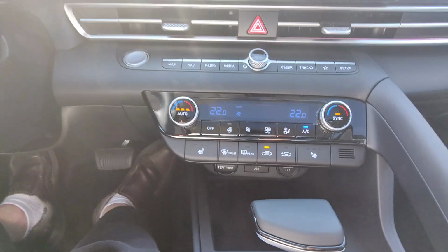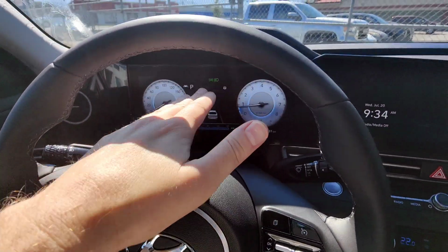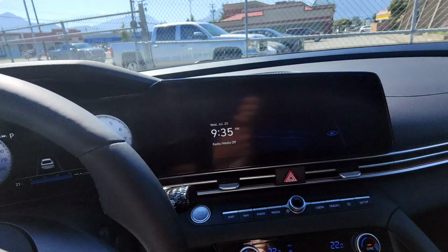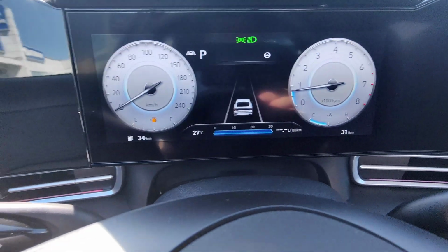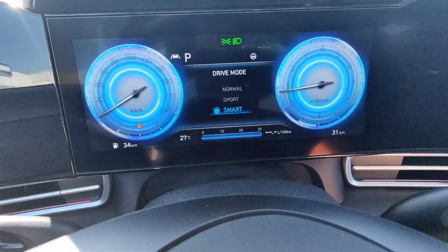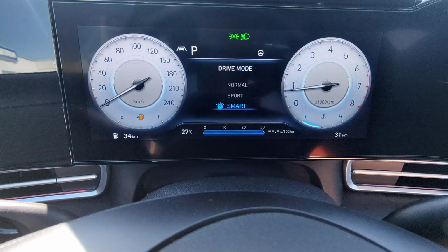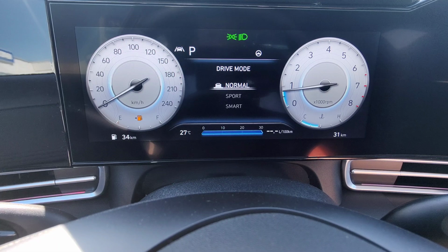Pretty cool. Now, to a big change in the 2023, you have a full digital instrument cluster and you have the 10-inch screen with the navigation. We're going to get back to that in a moment, but we're going to go over this beautiful 10-inch instrument cluster display as well. So first off, you can see when I press the drive mode button, it is capable of doing that cool change where it shows you your instrument cluster in different ways depending on what setting you have it in. There's actually 2 other ones you can put it on as well.